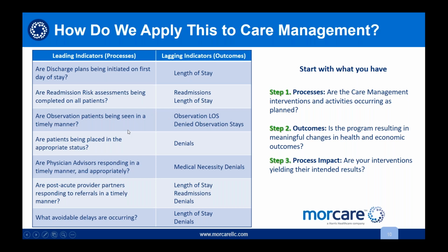Are observation patients being seen in a timely manner? And really, even before that, are patients being placed in the appropriate status right at the beginning? Both of these will impact denials and observation length of stay. Are physician advisors responding to your care managers in a timely manner and appropriately, which will help you impact your medical necessity denials? Are your post-acute provider partners responding to referrals in a timely manner? So are they getting back to you so that you can solidify that placement, do that handoff, and get that patient into the right level of care in a timely manner?